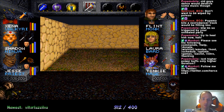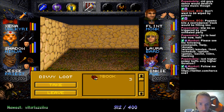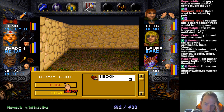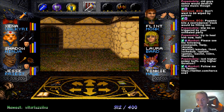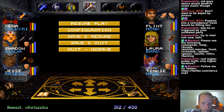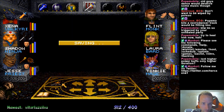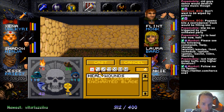Almost 10,000 XP. Got the book. And not the loot. Okay. I think we need the rest. Before we do anything, let's save the game. Cast healing with what magic I got left.